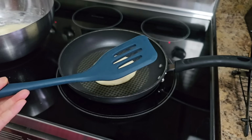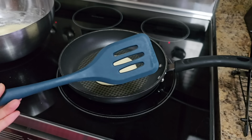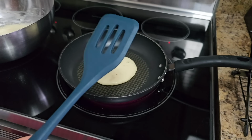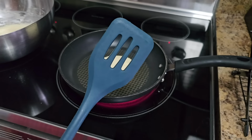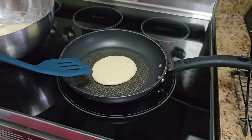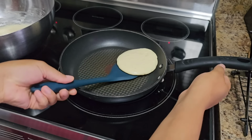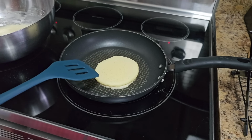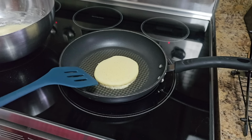And I'm also using a non-stick spatula. This is also a spatula I grabbed from Costco. Came in a multi-pack with a bunch of other things, and I've been loving them since. And isn't that color so cute? I love it. I think these are ready to flip now. Let's see. I might be a little bit early. I think I am. Definitely too early. It's way too white, so I'll wait a couple more minutes before I flip it again.